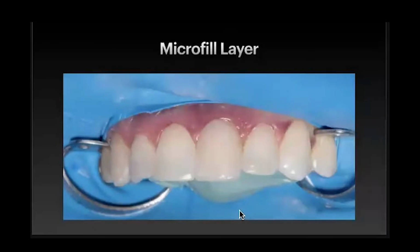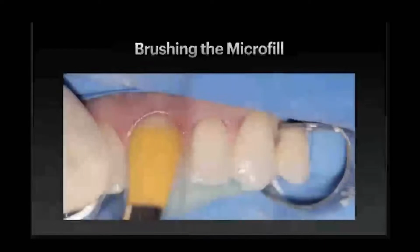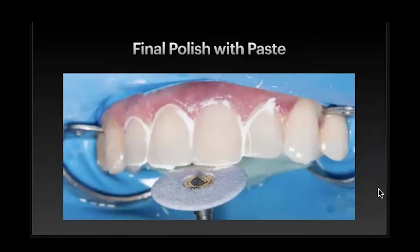And one of the little tricks that we use to help you smoothly place the composite resin and press out any little air bubbles are these paint brushes. These are just some little ones from Michael's that we picked up and show you how to use in the course, just to help, like we show here, smooth that layer of microfill composite down from your gingival margin down to your incisal edge and into those interproximal line angles. And then finally, we are going to use that same polishing sequence that we discussed with the class 4 composite and finish up with our polishing paste on these little felt FlexiBuff discs.